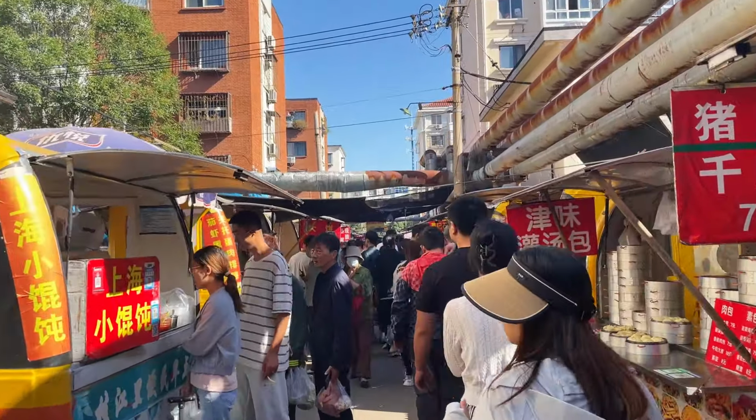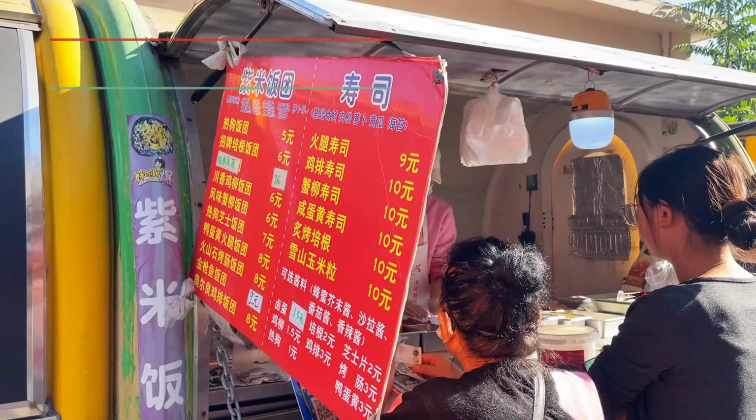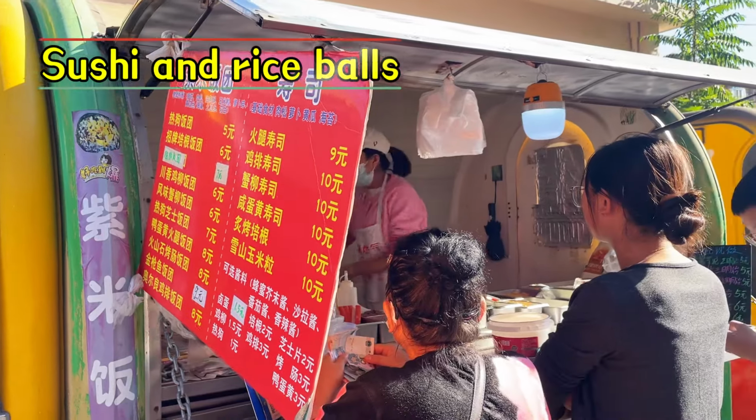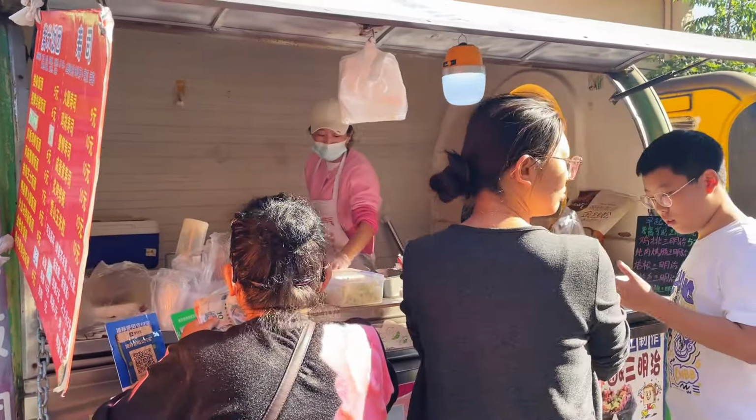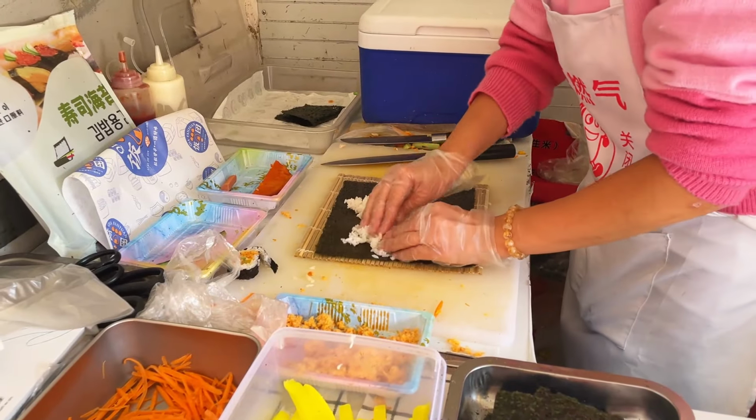In the past two decades, the variety of breakfast options in China has greatly expanded, with many foods from other countries making an appearance. However, these dishes have been modified to better suit Chinese tastes to some extent.